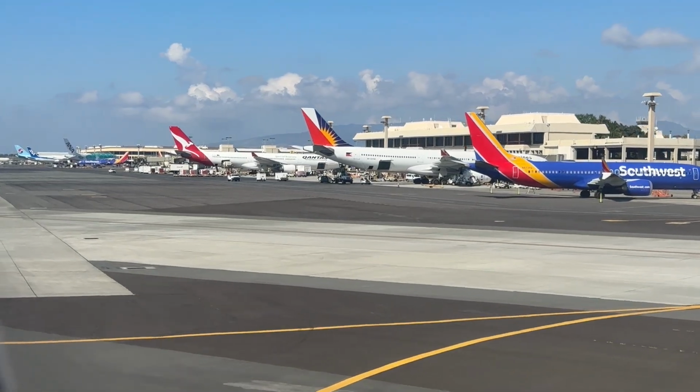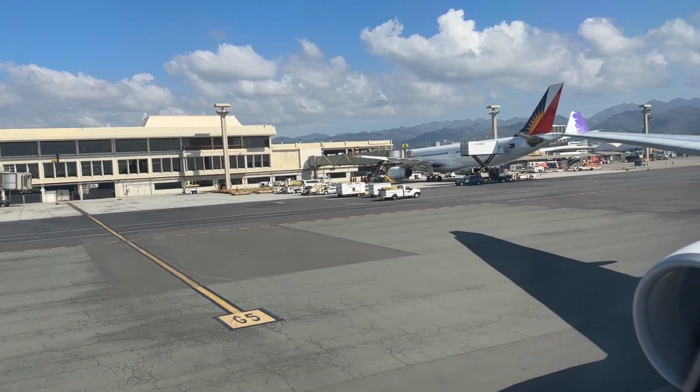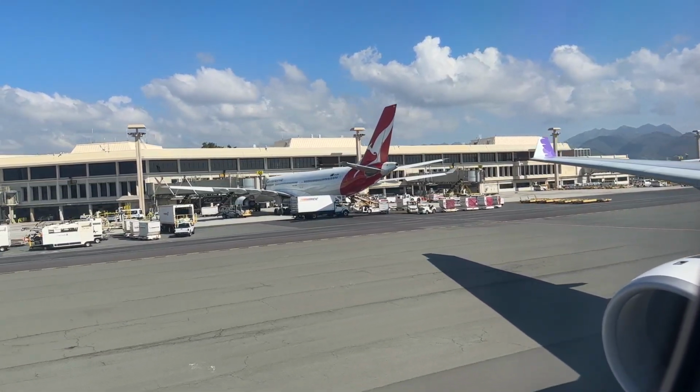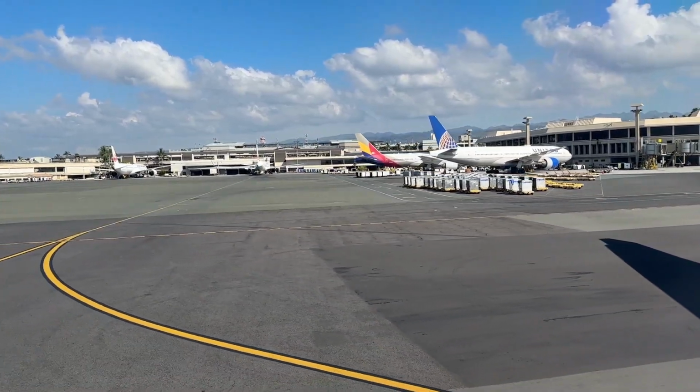And so they are just serving the niche of people that are trying to go from the mainland United States or some places in Asia and Oceania just to the Hawaiian Islands. And what they do extremely well is start the service and the food and the spirit of the islands before you even get to the islands.